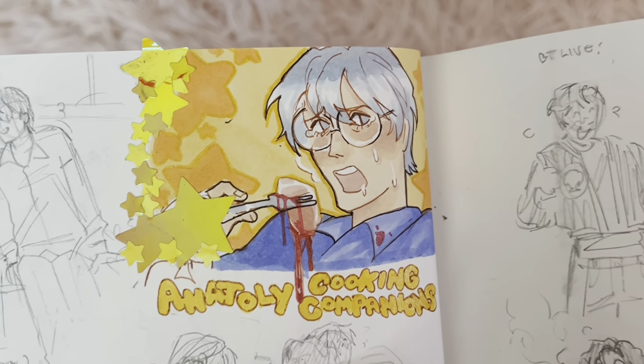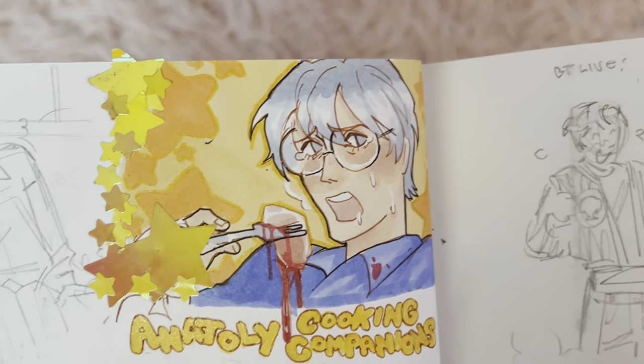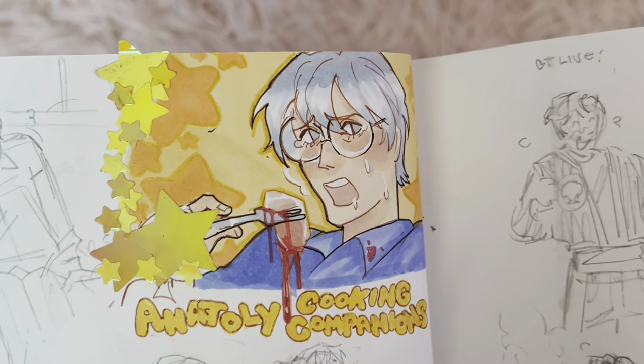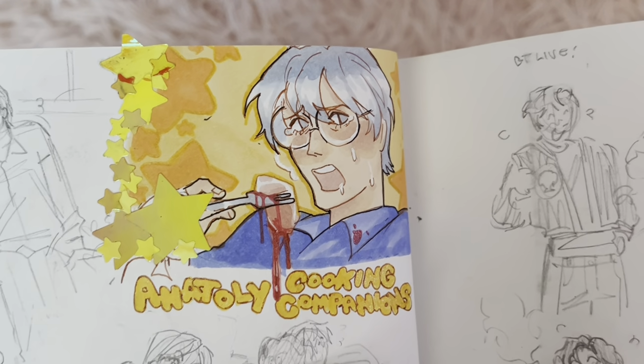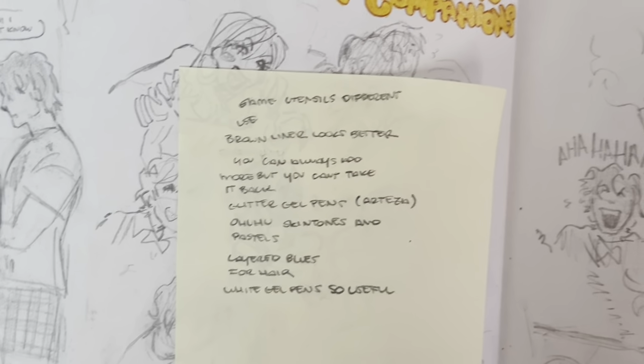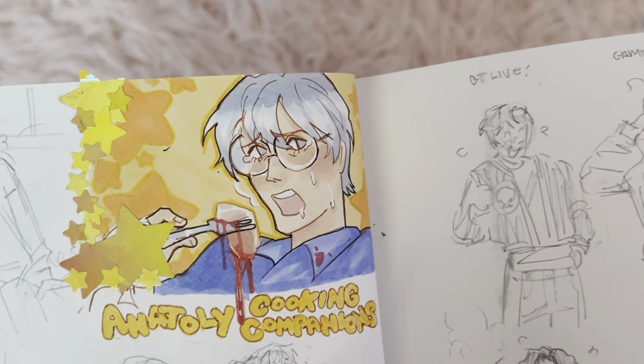I think it just is so fun to do all those little details and it makes it look more animated in a way, you know? It makes it look a little crisper when you can put a solid white on top of another solid color. Oh, that's another thing I was gonna say. You can always add more, girl, you can't take back.